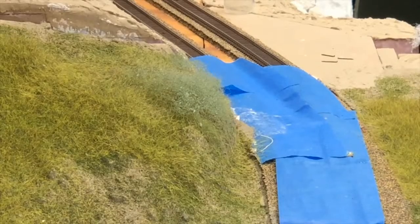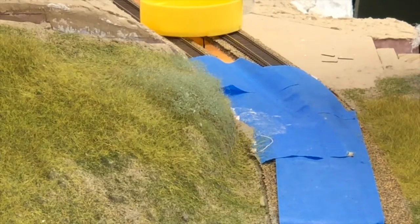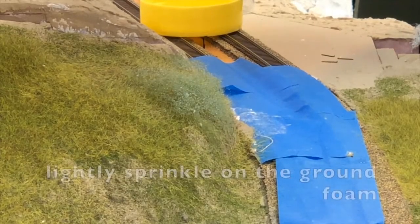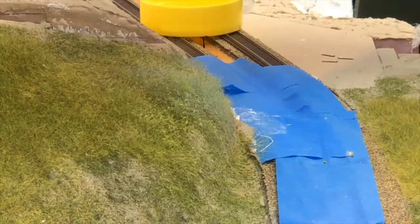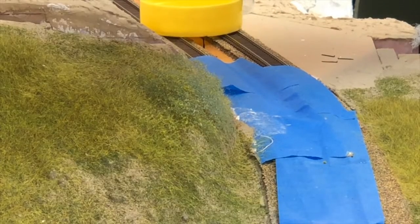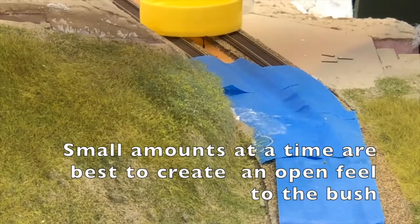And we're just going to take a little of this material, and again I'm just going to pinch it between my thumb and two fingers, and you want to really control how much you put on there. I am just very lightly sprinkling that on, and I go a little bit over onto the grass too to kind of blend in the grass with that bush. You don't want too much. You want to create a kind of airy feel to the bush, so you can look through it.